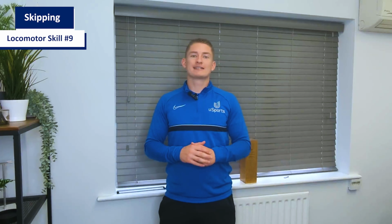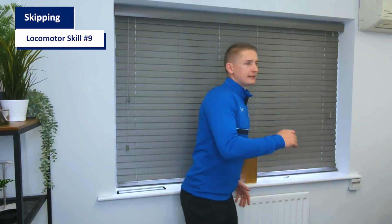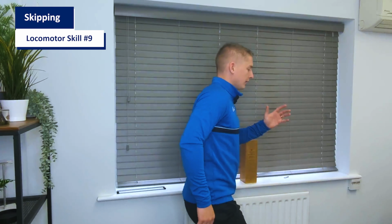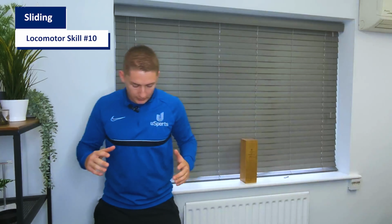The ninth one is skipping. As we know, skipping is when we take off from our foot and then land on the same foot and then quickly hop off of it. Okay, so it's like that. And then the 10th one is sliding, which is when your body's facing one way and your legs just go across from side to side.